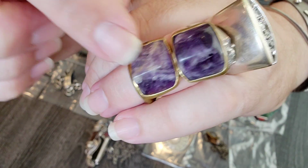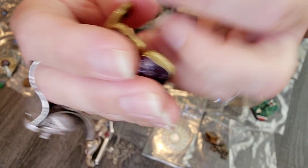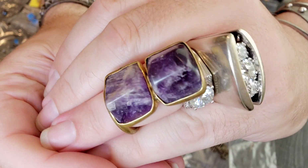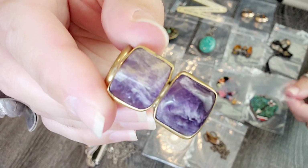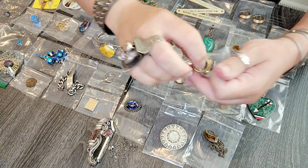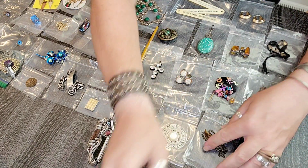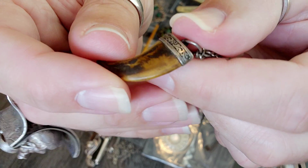Brass and amethyst, and maybe I can bring Christina on. Maybe you all should, in the comment section, cheer Christina on to come onto my video. So the amethyst modernist and simplistic amethyst ring, I loved that. And I usually don't buy brass because it's so hard to wear most of the time. This one was bought with a whole bunch of stuff in a box.